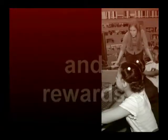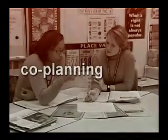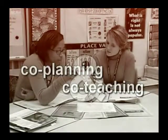The following segment on co-teaching with college student interns will highlight the many benefits and long-term rewards that a collaborative internship experience can bring to everyone involved. This segment depicts real classroom examples that feature co-planning and co-teaching.